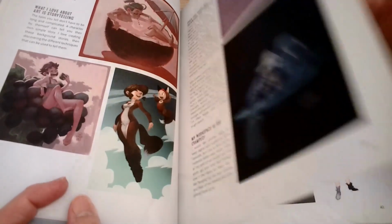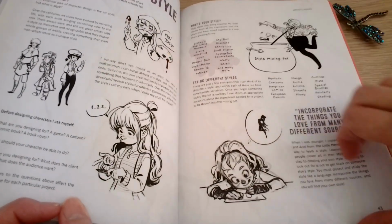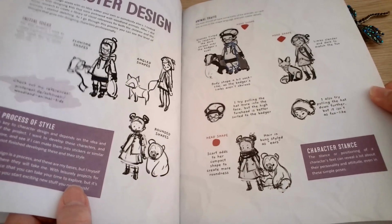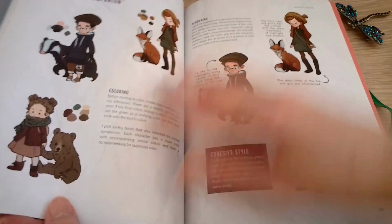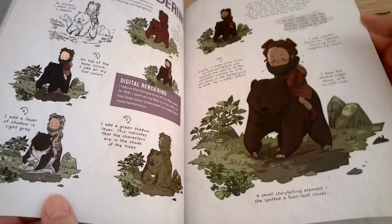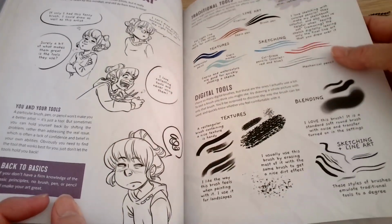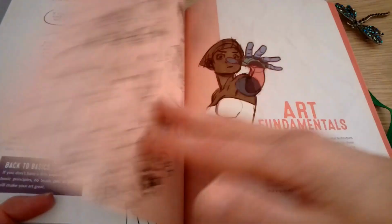So then she talks about becoming an artist and finding your style, which is what a lot of people have difficulty with. And then she goes on about inspired character design and how she chooses her colours. And she gives you a little bit of information also about rendering and digital rendering in particular, which is very useful. And she talks about your tools, so your traditional tools, your pens, pencils, and your digital tools.